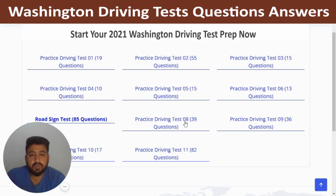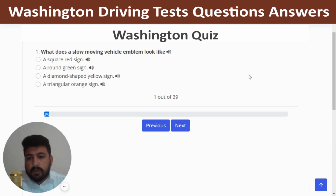So we are done with quiz number 6, and now it's time to move to the next one, which is quiz number 7, and it has 39 questions. So let's click on that. The first question is, what does a slow moving vehicle emblem look like? So the right answer of this question is a triangular orange sign.